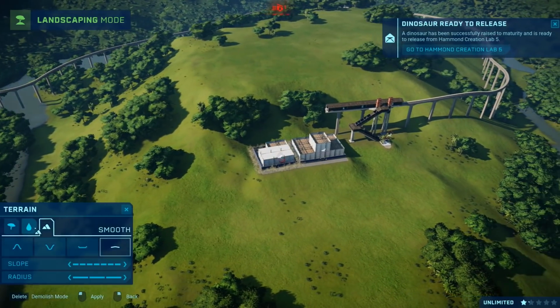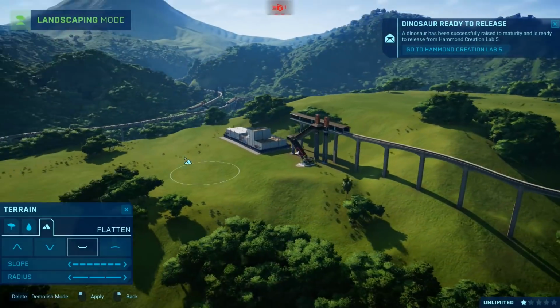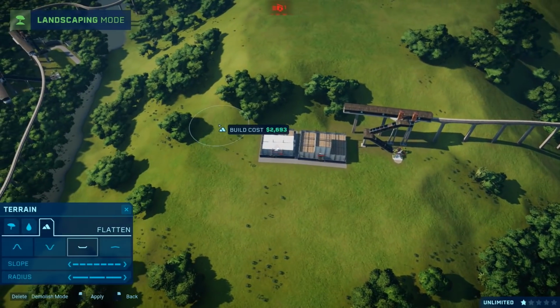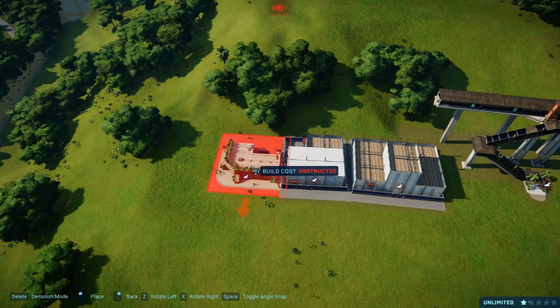And I'm probably going to have to flatten this a little bit. I like this ridge area where all the shopping and stuff can be done, and then you walk down a little hill and you enter sort of the dino zone sort of thing. I'm not going to call it the dino zone because I'm not a 12-year-old child, but fossil zone, that's much better.